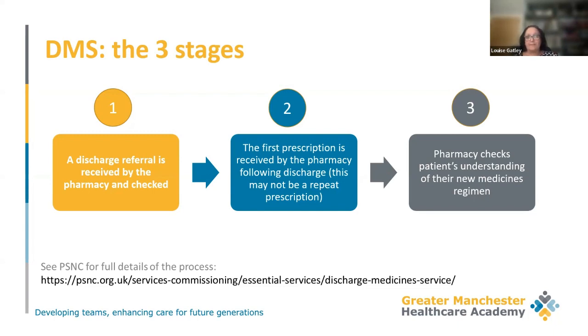What we currently see with the DMS service is that pharmacies in general are quite good at completing stage 1, but completion rates at stage 2 and stage 3 tend to drop off considerably, with a very small number of patients really getting through all 3 stages at this time. As you can probably guess from the stage 3 requirements, that's a really important part from a patient safety point of view. It reduces harm, it reduces hospital admissions, and some of the trusts are now looking in the data in quite a lot of detail and trying to identify where the problem points are, either within the hospital or within general practice. So it is really important that we try and get through all of those stages.